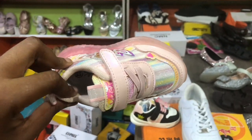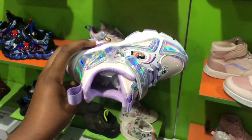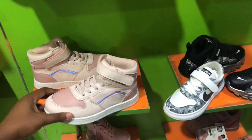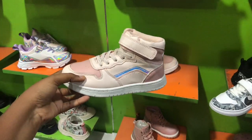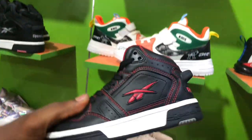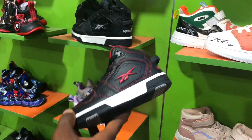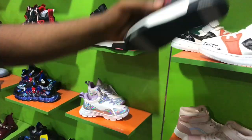Yes, ma'am. What of this one? This one is 5,500 naira. This one is 8,000 naira. It has purple and also pink. All right, 8,000 naira. What of this one? This one is 7,500 naira. Do you have other colors of this one? Yes, we have other colors and other designs. Okay. This is also Reebok. This has different colors, different designs. For 10,000 naira. This is the pink of it, Reebok. Yes, it has the plain white, it has different colors.